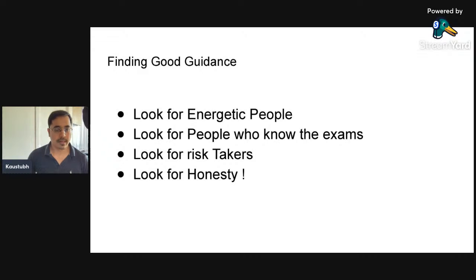Then we go to finding good guidance. Last point. This is another challenge in this journey. Goes without saying, look for energetic people. Very important. Language learning is an art. It falls under this category of art. It's not a technical thing. So you need energy. It's an art. You need passion. So you need to be with people like that.